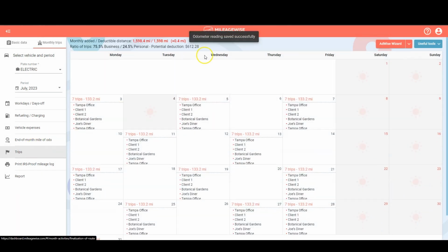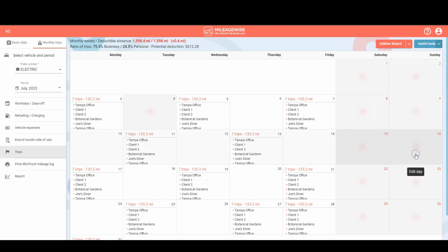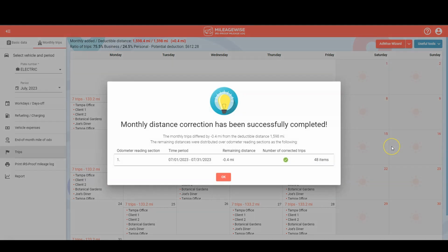If there's a slight discrepancy in mileage, as you can see up here, you can actually use our monthly distance correction, which will take care of your discrepancy, just like that.